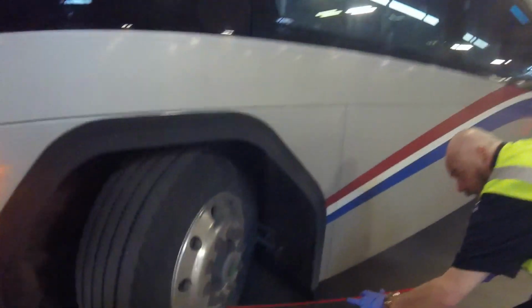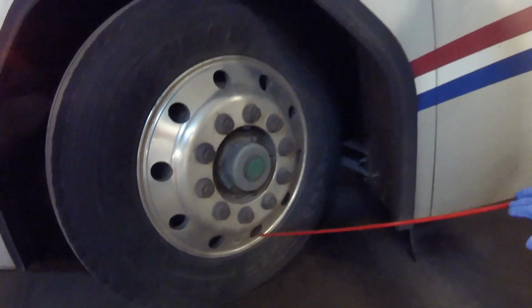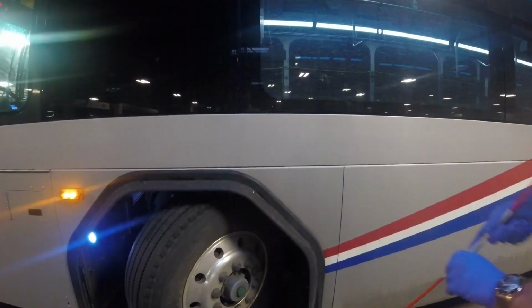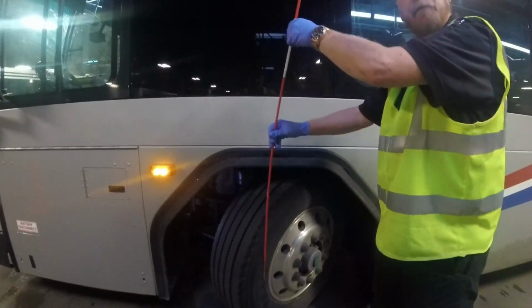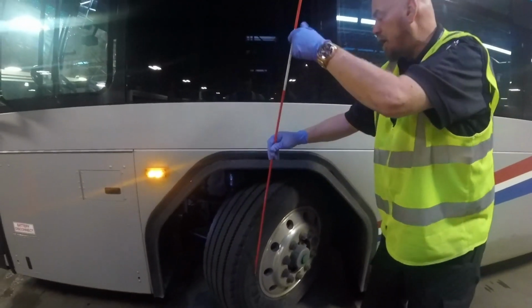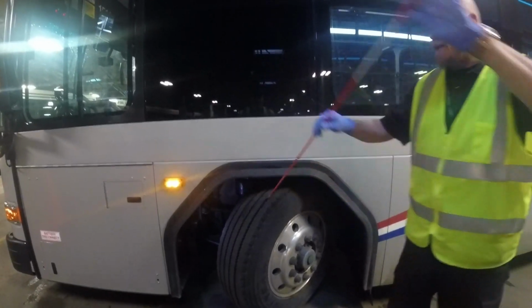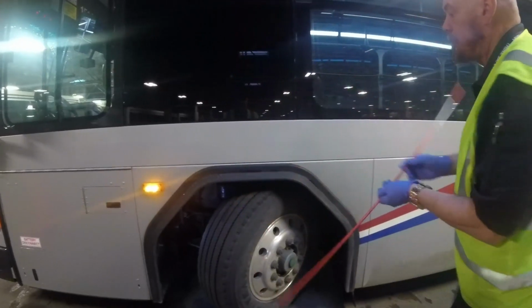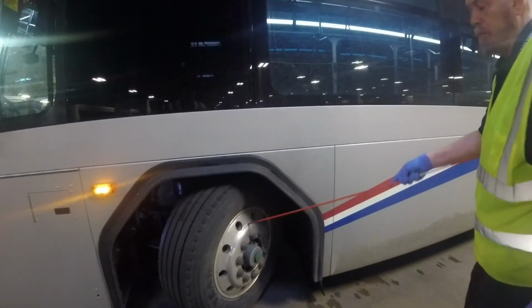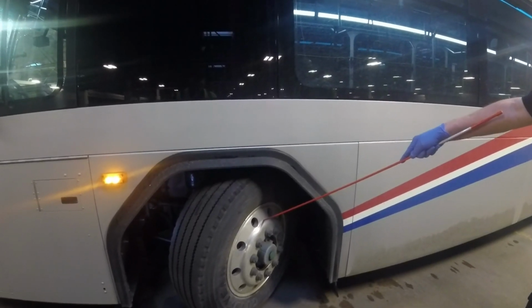If I had a tire gauge, I would check this tire for the proper inflation. The inner and outer casings of the tire are free from abrasions, bruises, and cuts. The tire is worn evenly and the tread depth is no less than 4/32 of an inch. The rim is securely mounted, it's not cracked or broken, and there are no illegal welds.